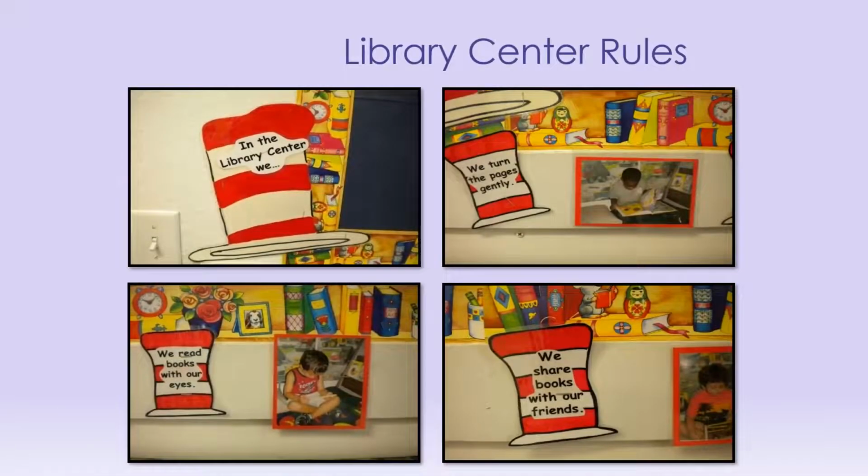So, as has been mentioned before, using actual photos of the children in your classroom can be very helpful for them. And you can see that in these visuals. The rules should be posted at children's eye level and positively stated. So in this case, you see in the Library Center, we turn the pages gently. We read books with our eyes, and we share books with our friends.